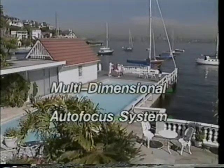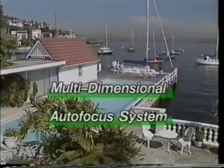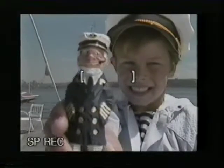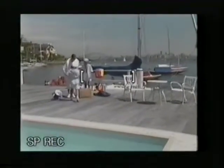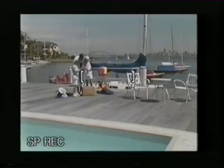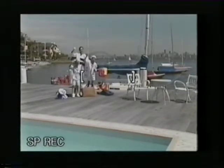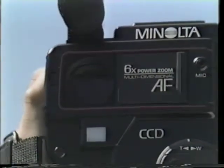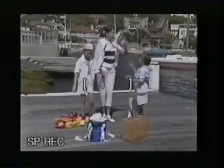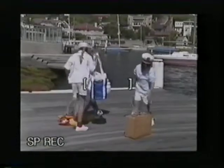The C1E features the world's first multi-dimensional autofocus system, with continuous autofocusing from the lens surface to infinity, using Minolta's high-response TTL phase detection system developed from the advanced technologies of the Minolta 7000 autofocus SLR.